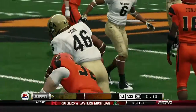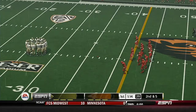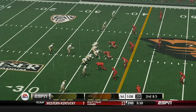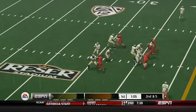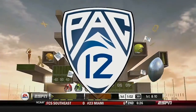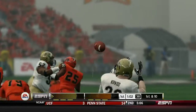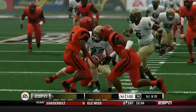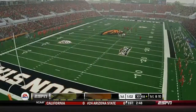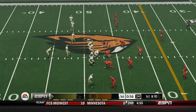Nice run there. Harris gets 6 yards on the carry. That brings him to second and 5. From their own 37-yard line, it's second down. Gets it out to his receiver in a hurry. They'll bring him down right around the 48-yard line. First down. From the 48-yard line, first down.